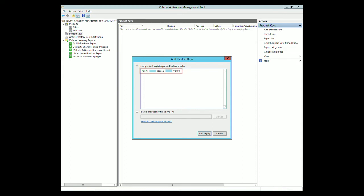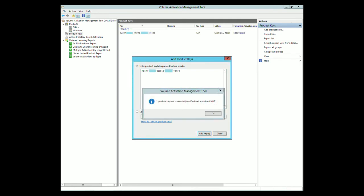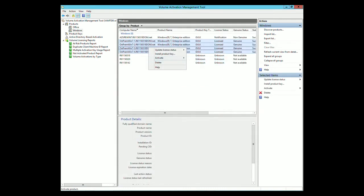Here's where you're going to type in your product key. So you'll type it in with the dashes. You can see we've grayed part of it out. No one gets free ESU today, sorry. And then once I've typed it in, click Add Keys, and it's going to add that key. And it'll tell me it successfully added a key, and I can click OK.